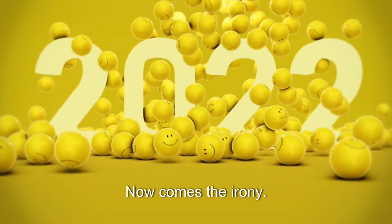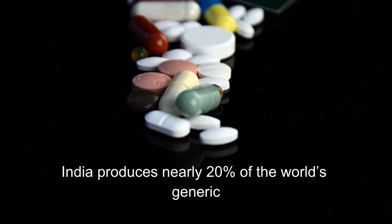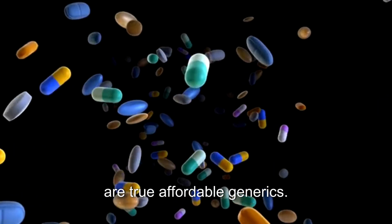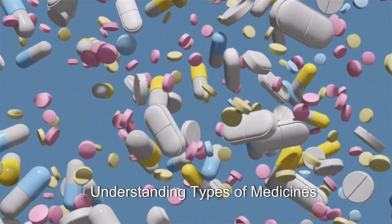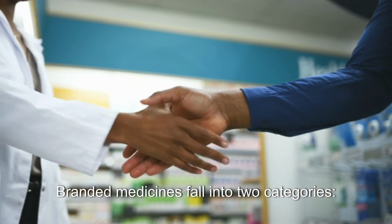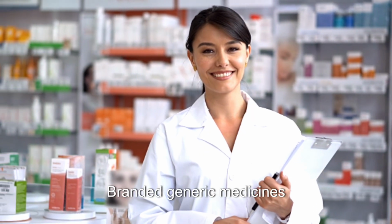Now comes the irony. India produces nearly 20% of the world's generic medicines, yet only about 1% of medicines consumed in India are true affordable generics. Why does this happen? Understanding types of medicines. Medicines are broadly divided into branded and generic. Branded medicines fall into two categories: one, branded patented medicines; two, branded generic medicines.